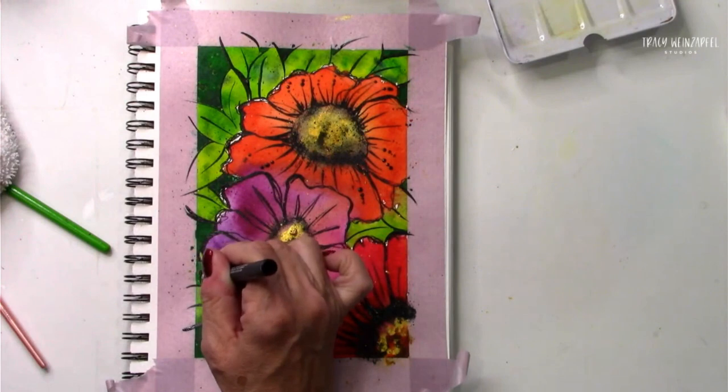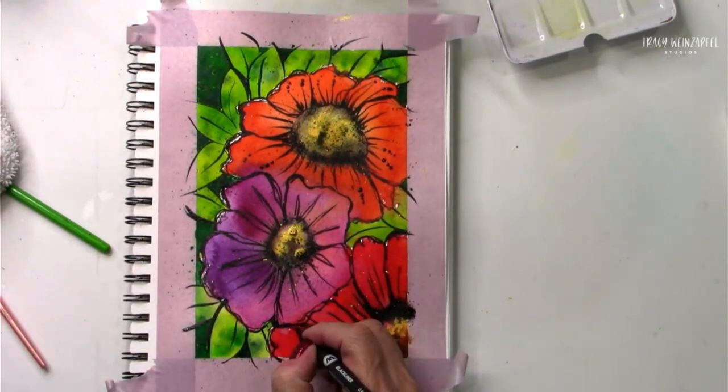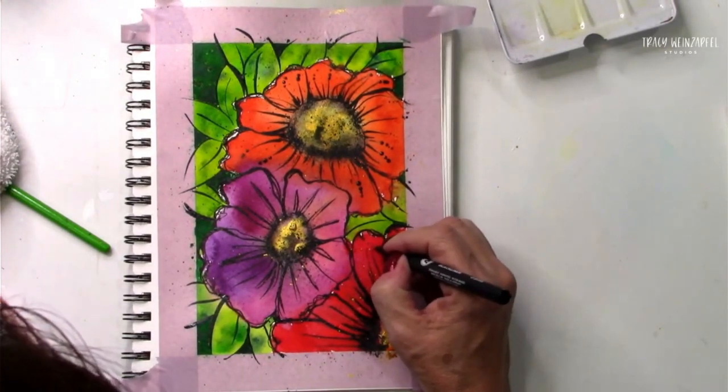I'm just scribbling, by the way. Nothing special. I'm just taking this black pen and just doing a little bit more scribbling. I'm committing to the scribble.